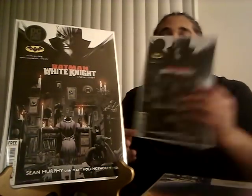Then they had some of the Batman White Knight Special Edition, the free one. So they had 2 of those, so I grabbed that. Free, once again. And I got plenty of these, but these actually go for some money on eBay. Alright, and then they had the DC Nation Zero, which when it came out was 25 cents, but over there they was giving it away for free.